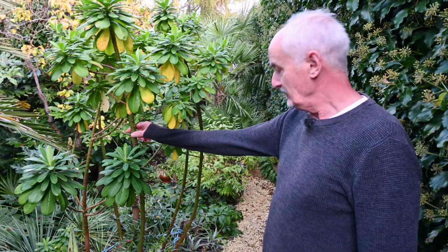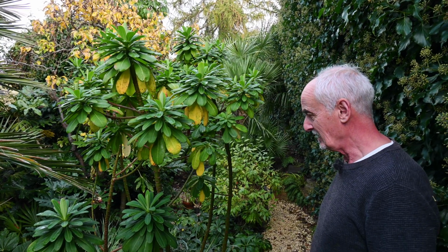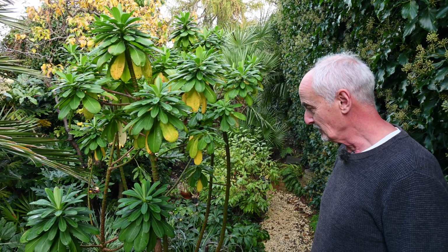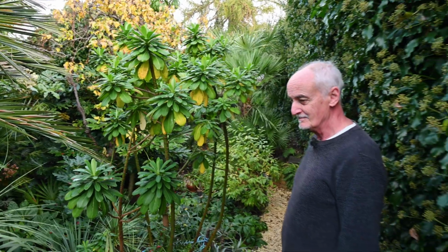This is the Euphorbia. That's a nice one. A tree one. Species Santa Maria, found on only one island off the coast of the Azores. Wow. Apparently there's only 12 of these trees left there. Goats have been eating all the small plants. I think goats have got a lot to answer for. They seem to go for these rare plants. The same with the Trachycarpus nanus, isn't it? I think they're eaten by goats as well.